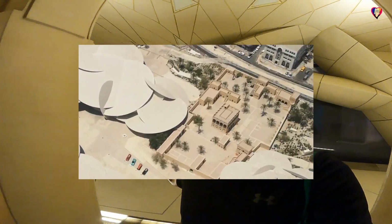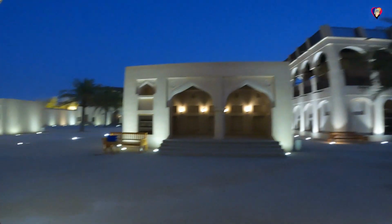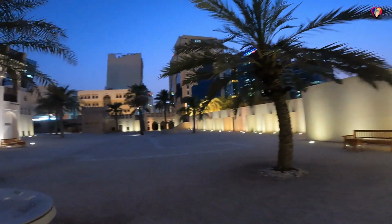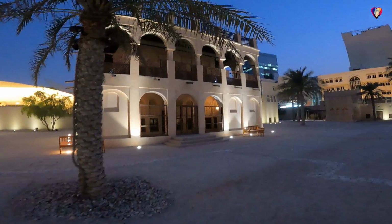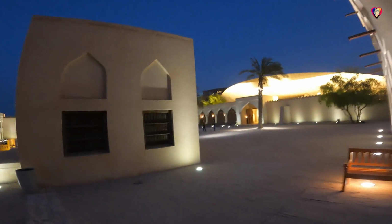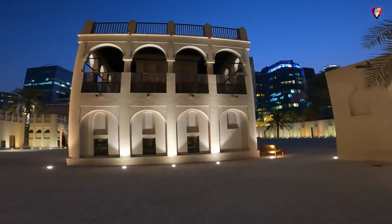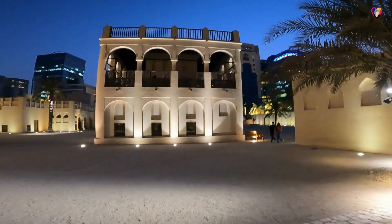Also from the museum, you can visit Sheikh Abdullah bin Jassim Al-Thani's palace. This is included in the museum tour. This is the original palace of Sheikh Abdullah bin Jassim Al-Thani. So you could see how luxurious even the palace of the Sheikh was before. So at least we have an idea of what kind of palace they had before.